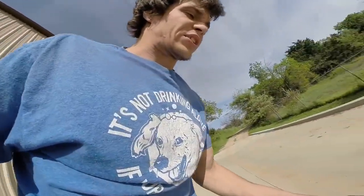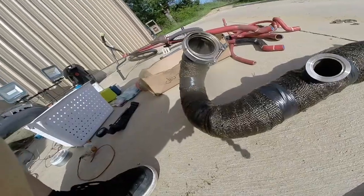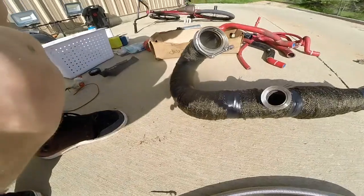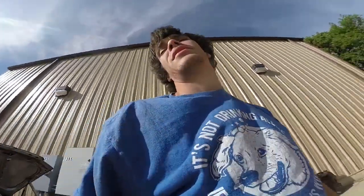Alright. As adjusted by my homeboy Cody, I got the header wrap nice and wet before applying it. And that prevented it all from flaking and flying into my face, my eyes, and getting all over my clothes, which it still is, but not nearly as bad. So we're gonna install it before it dries and get this thing installed.